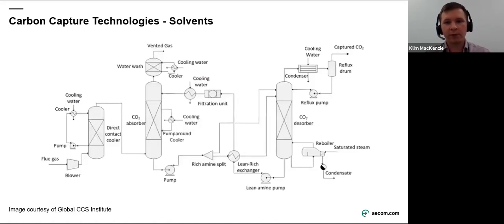First one we'll talk about is capture of CO2 using solvents. I'm sure a lot of you have seen this flow sheet before, and this is one of the most common technology types and is receiving a lot of attention at the moment in relation to development of large scale capture projects. The basic process involves cooling to condition the flue gas, absorption to dissolve the CO2, solvent regeneration to release the CO2 as a concentrated stream. From the regenerator, the CO2 is sent for further conditioning, onward transport, and sequestration.